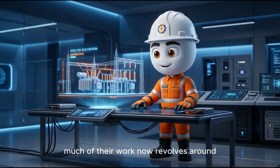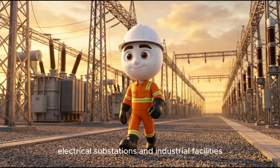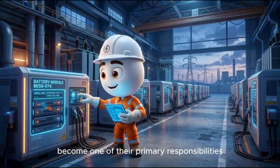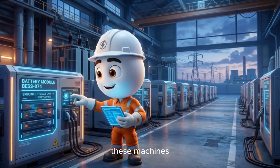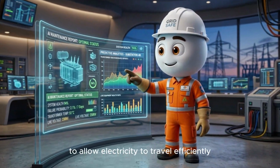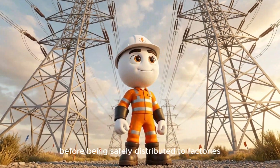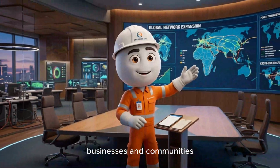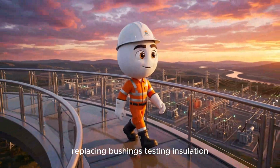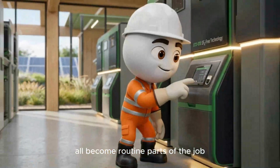Much of their work now revolves around the massive equipment found inside electrical substations and industrial facilities. Power transformers become one of their primary responsibilities. These machines continuously step voltage levels up or down to allow electricity to travel efficiently across the grid before being safely distributed to factories, businesses, and communities. Inspecting cooling systems, replacing bushings, testing insulation, and analyzing transformer oil all become routine parts of the job.